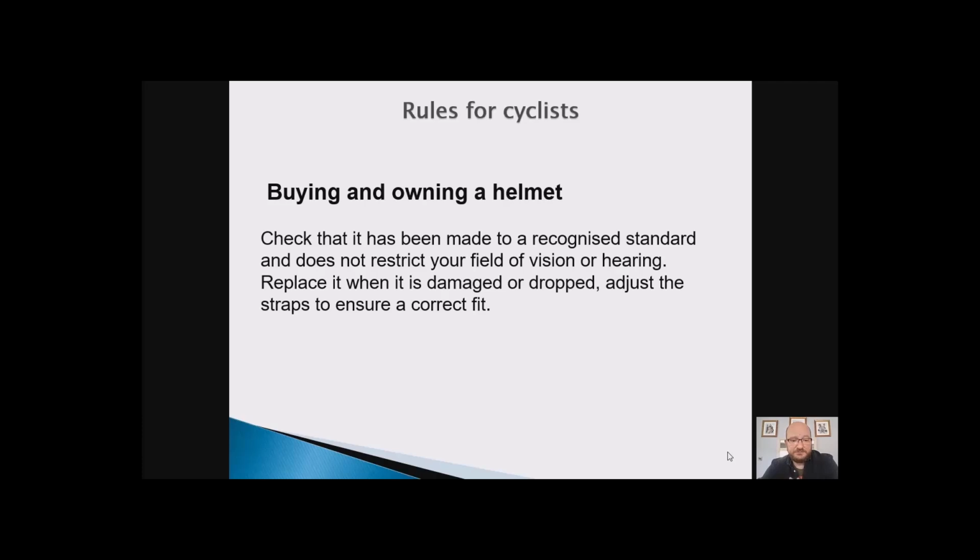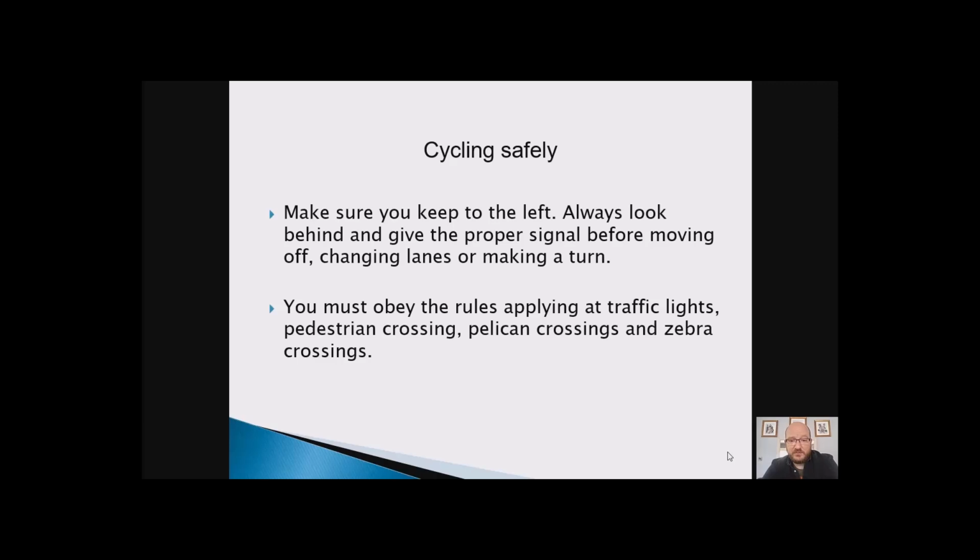Buying and owning a helmet. Check that it's been made to recognised standards and does not restrict your field of vision or hearing. Replace it when it's damaged or dropped. Adjust the straps to ensure the correct fit. No point wearing a helmet if it's going to come flying off the second you have an accident.